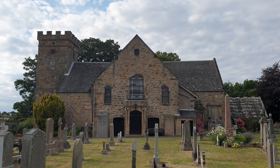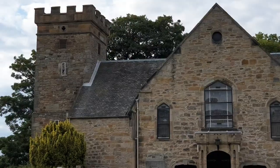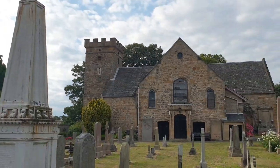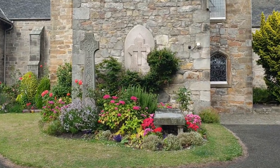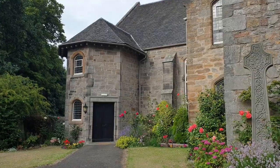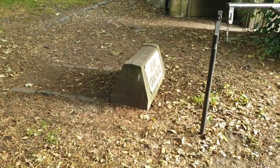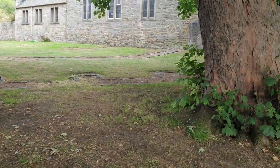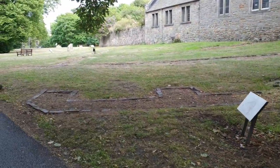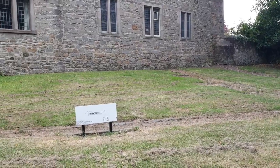It's a pretty kirk, definitely. I think it's an Episcopalian kirk, because yeah, it's got that kind of Norman look to it. The Presbyterian ones tend to look a bit more Roman. Here are a few more remains of the wall. This another granary. Okay. Lots of granaries. Then I've got the Principia.